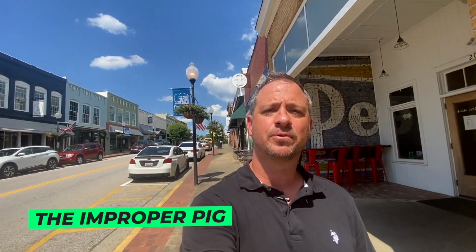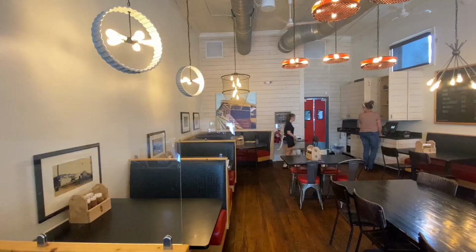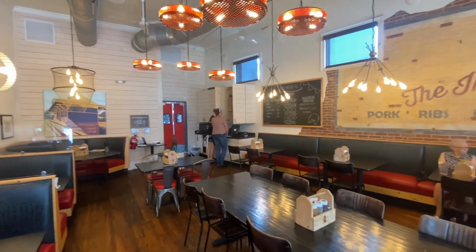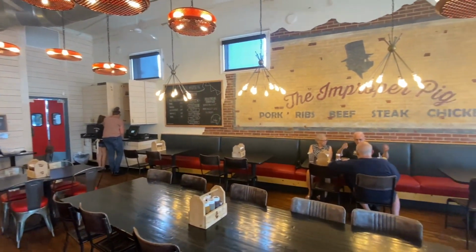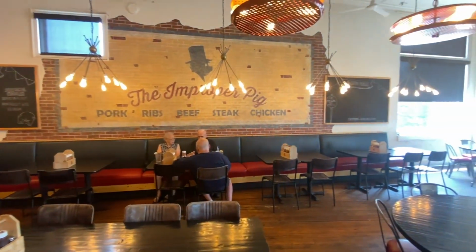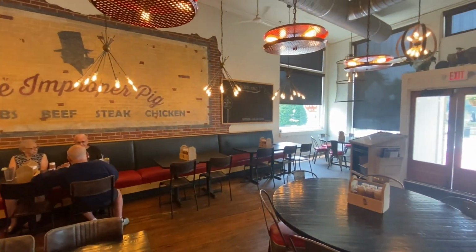One of my favorite is called the Improper Pig. It's a barbecue restaurant. Y'all kind of know by now I like my barbecue. This place is absolutely amazing. Everything was really good. The collards were fresh. They had the right amount of spice and vinegar on it. Also, the brisket was to die for. Everything here was really good, and we're just downtown.